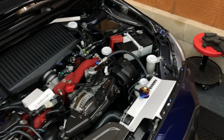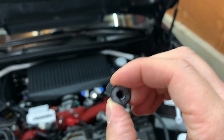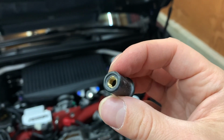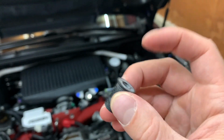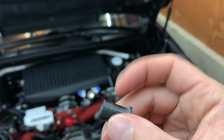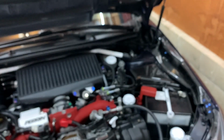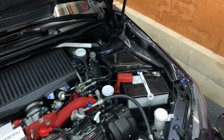A lot of people end up using these things called well nuts. This is what a well nut looks like. It's just a little rubber washer, a little insert with a brass threaded insert. So what you do is you pop it in the hole, you screw the screw in, and what this rubber does is it expands this way and gets tight in the hole. So you're able to hold whatever you need to hold in. But I could not find the right size. These are actually too big for the hole there.